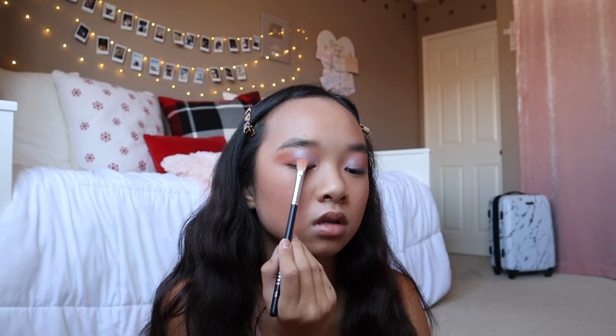Oh my god, it's so pretty. Oh my god, look at my eye. I feel like it's a little harsh because it's not really blended together. So I'm gonna use this shade right here. It's called Amethyst, and then put it in the middle just to blend it together. Here's the eyeshadow. I think it's super cute, and now we can move on to eyeliner.